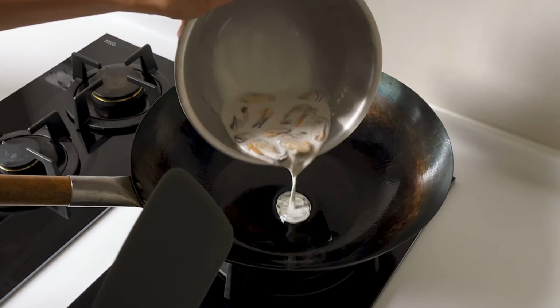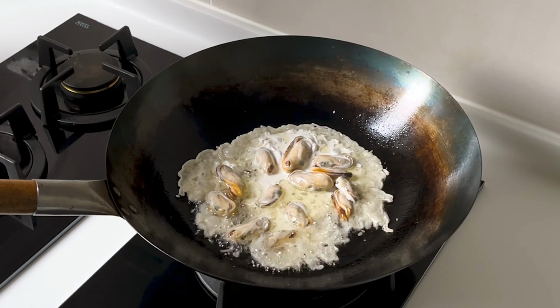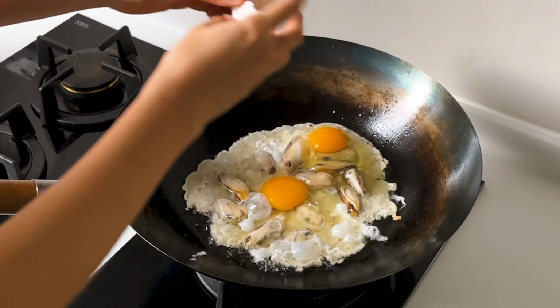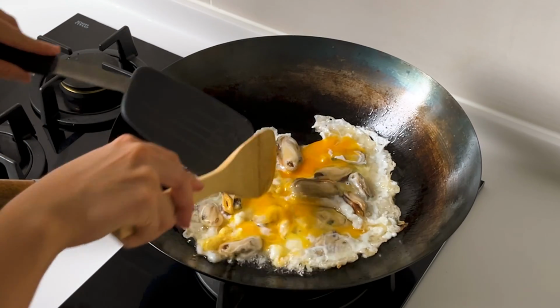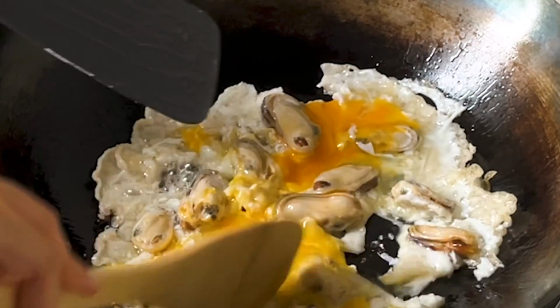And then add more oil. Once it's hot, you can add the batter. Make sure to spread the mussels evenly, and once the batter is looking opaque, you can go ahead and crack your eggs on top. And I see the vendors on the street do this, where they break up the pieces so there's more surface area for the oil to get in and make everything crispy.